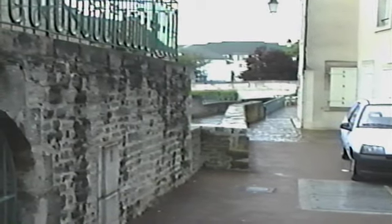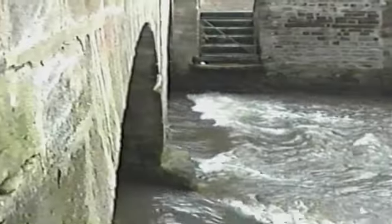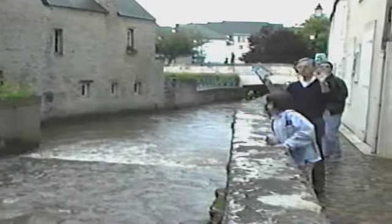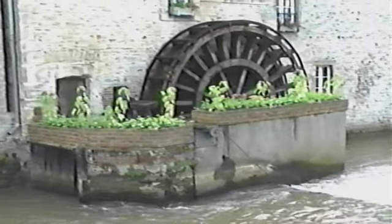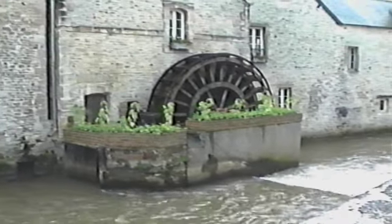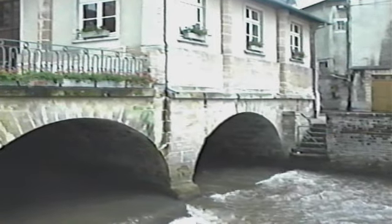This is a continuation of the river that runs through the village of Bayeux. It's an old mill, water-driven mill, correct. Flour mill. They used to grind their grain. It was called the water mill.